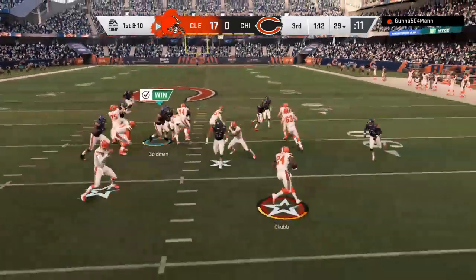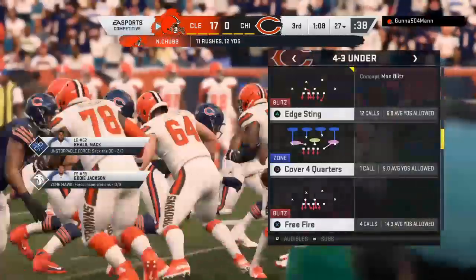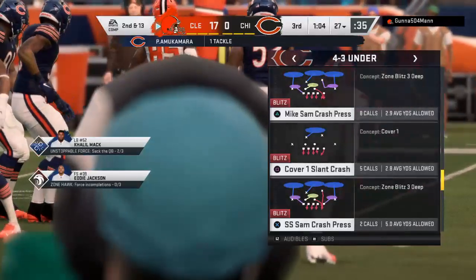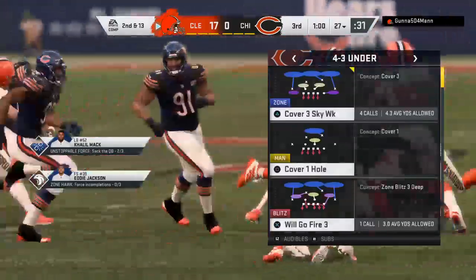A toss play to Chubb. And this has been a familiar sight all afternoon as they stop him behind the line. Call it a full 3 yards in the wrong direction there. Brings up 2nd down.